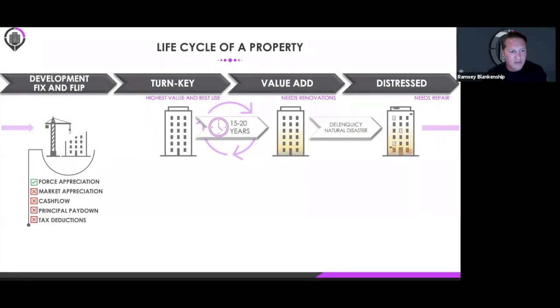All right, so now we'll talk about the different wealth generators that each of these categories stands for us to benefit from. So from a development or fix and flip, remember we talked about forced appreciation as that short-term generator where you take something, make it better, and then it enters the life cycle as a turnkey property. Well, the only opportunity in developments and fix and flips is essentially that forced appreciation, which is a big opportunity, but you have to hold on to it for a substantial period of time to be able to see the other four wealth generators.